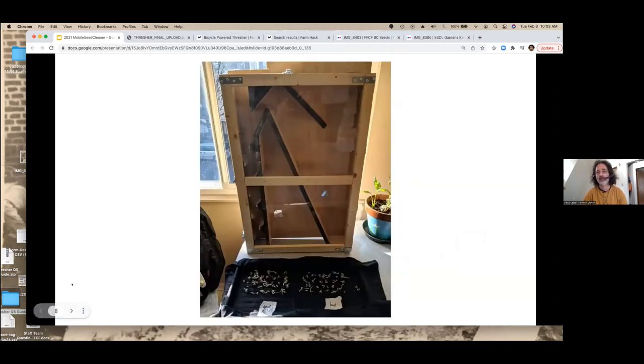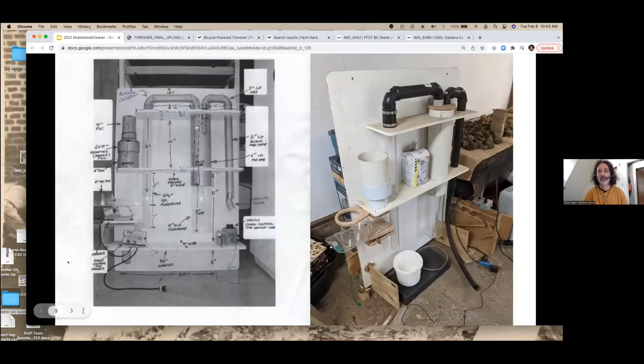This is another build-your-own air cleaner. Probably lots of us have seen it around, the zigzag air separator. It works similarly to the next one I'll show you, which is my preferred model of an air cleaner. It's fairly inexpensive to build.